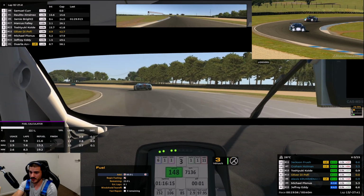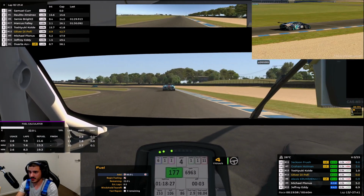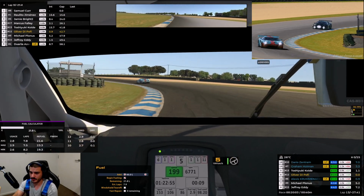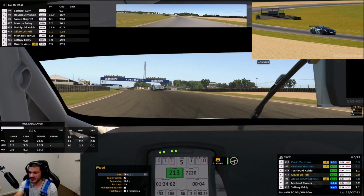And also, even though he is a quicker driver than me, there is no point... Oliver, don't think about the lap times. Just hit each and every apex. 20 minutes remaining. You've got 20 minutes left.